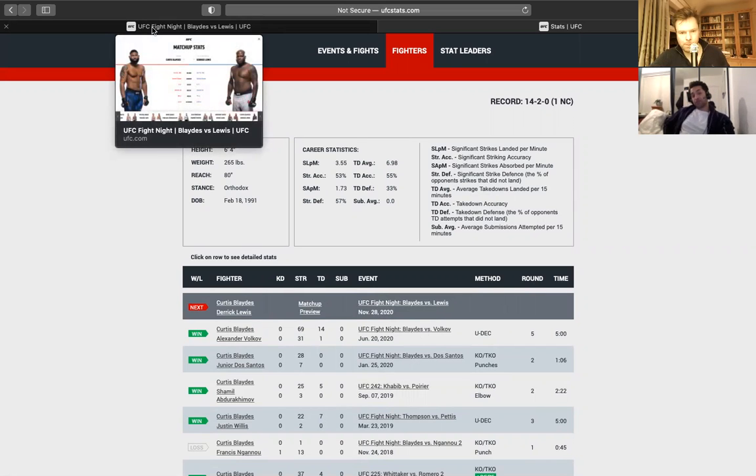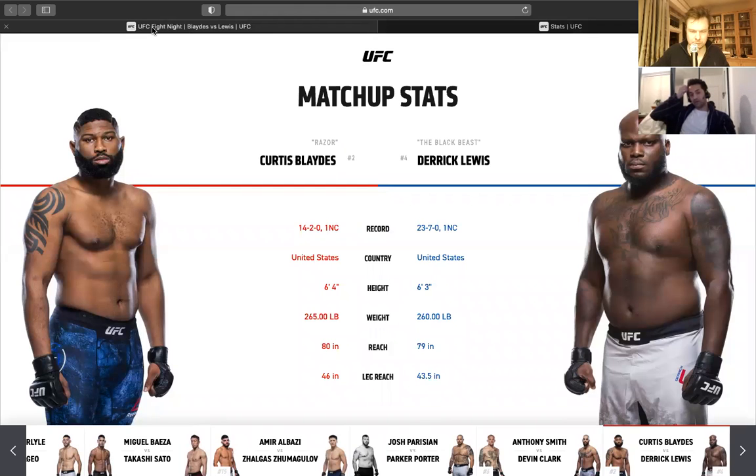So going on to predictions, I think Blaydes will TKO him through ground and pound within the 5 rounds. I'll go with round 3. This is a tricky one. I think Derrick Lewis can survive round 1, maybe. Yeah, I think he can. I think Blaydes gets this done in round 2 or 3. I'm gonna say Curtis Blaydes TKO via ground and pound, round 2. Round 2. Okay.